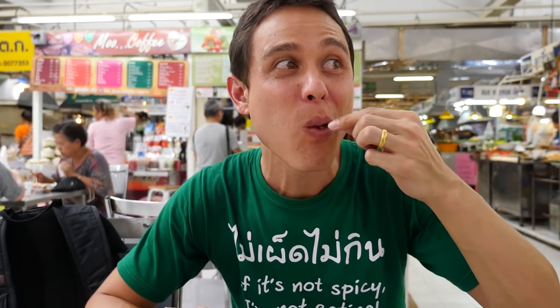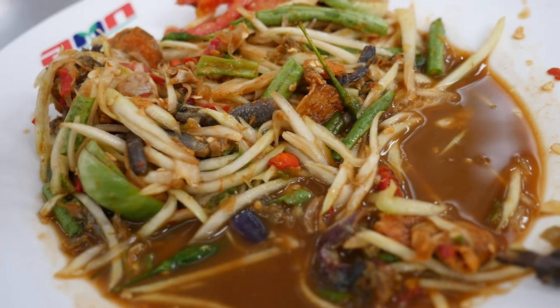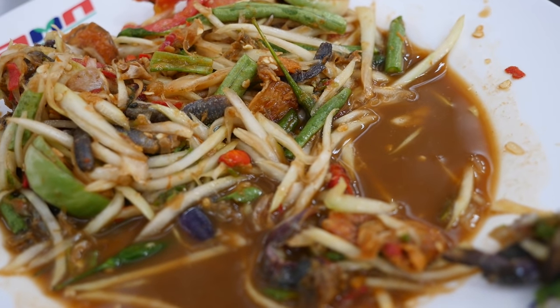Oh, I got a little crab clock. That is a ridiculously good plate of somtam pu pala. In Isan language, you would say sap mak, because it just is. It's really delicious. A well-rounded flavor. It makes your mouth tingle with delicious flavor.